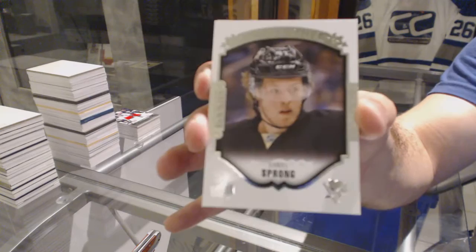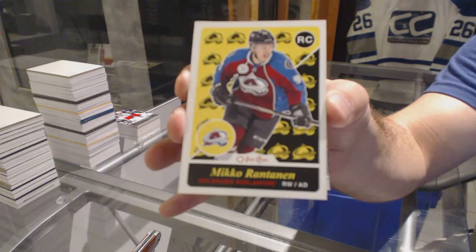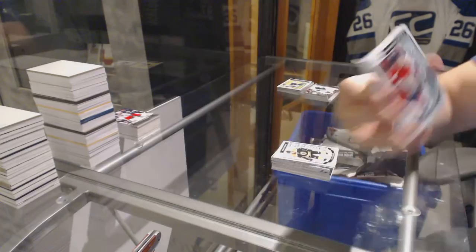Portraits. We've got a rookie retro of Mikko Rantanen for the Colorado Avalanche. Mikko Rantanen. Philadelphia Flyers, Anthony Stoller's Young Guns. Marquee rookie of Colin Miller for the Boston Bruins. Chandler Stevenson's marquee rookie for the Washington Capitals.